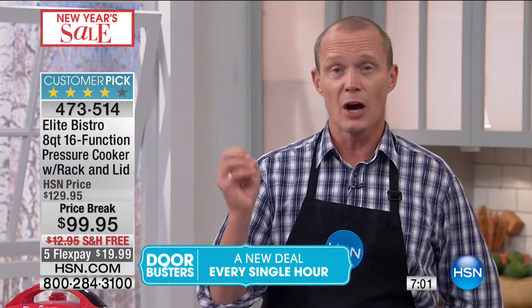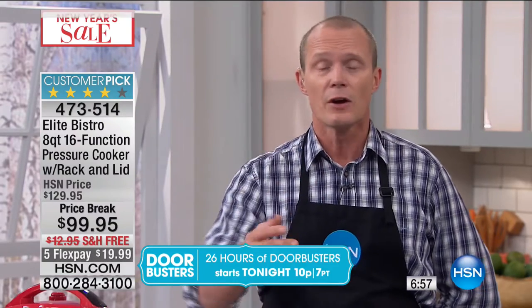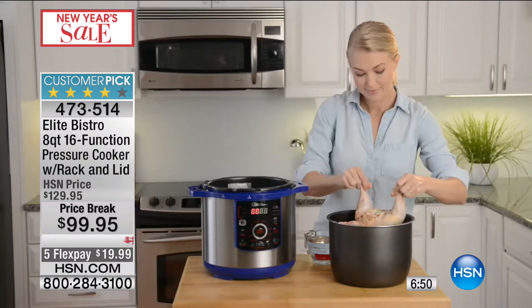Now, 8 quarts is obviously a large product. It can tackle much larger dishes, but if you're just cooking for yourself, or for a couple of people, it can still do it. And the best part is that those leftovers that you have are going to taste better and better and better.